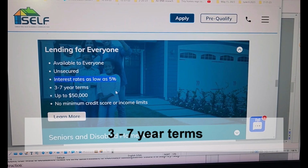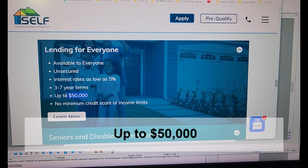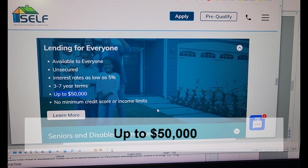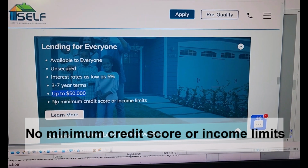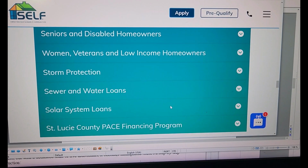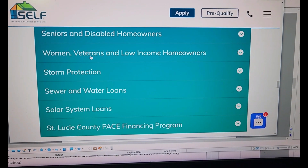3 to 7 year terms. Oh man, look at this. They told me it was $30,000, or maybe I misunderstood, up to $50,000. No minimum credit score or income limits. Okay. Seniors, disabled.